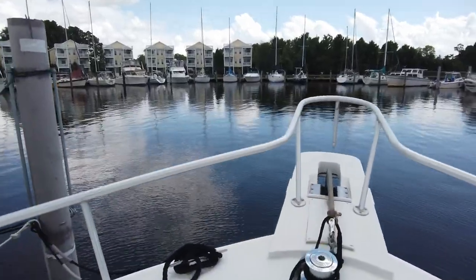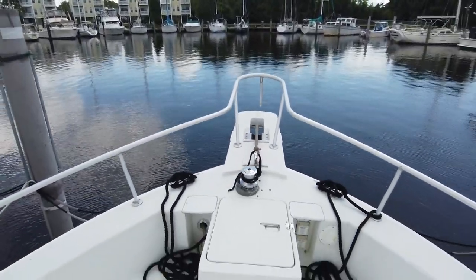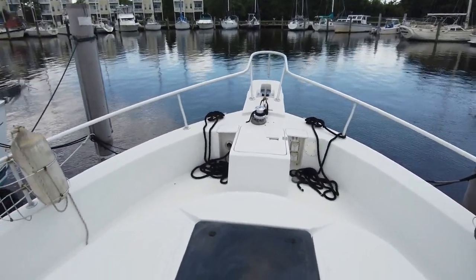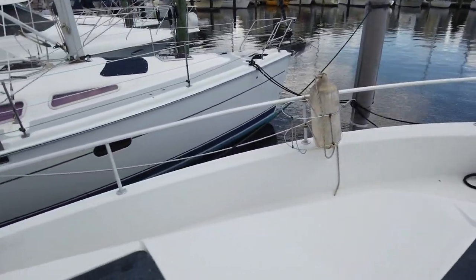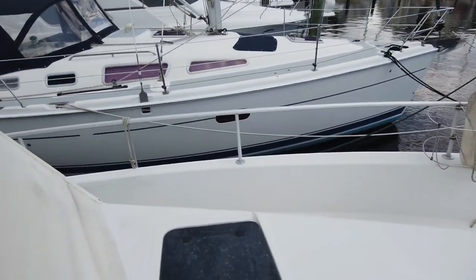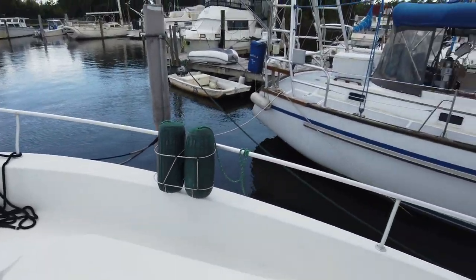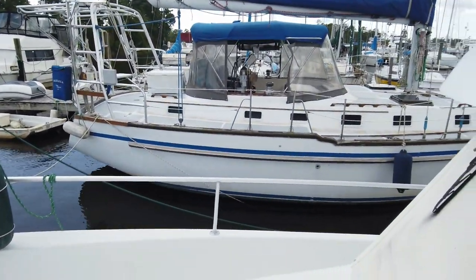The headroom in the salon is 6 feet 3 inches, 6 feet 2 inches in the master stateroom, 6 feet 4 inches in the guest stateroom, 6 feet 7 inches in the shower, and 7 feet in the cockpit. The master stateroom berth is 6 feet 9 inches long, and the guest stateroom berths are 7 feet long.